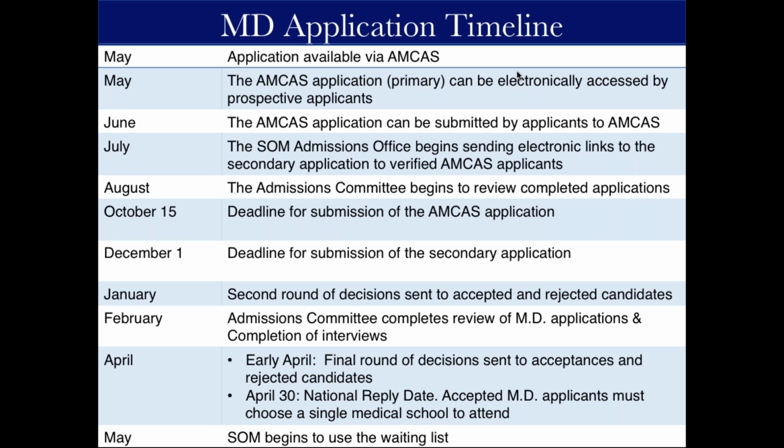In January, there is a second round of decisions sent to accepted and rejected candidates. And in February, the admissions committee completes review of all the applications, as well as completes the interviews. April is a busy month. There is a final round of decisions sent to accepted and rejected candidates. And April 30th marks the national reply date. That means that accepted MD applicants must choose a single medical school to attend. That leaves space for the waiting list to start clearing up, and that happens in May.